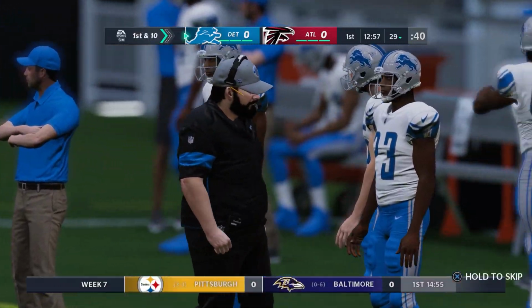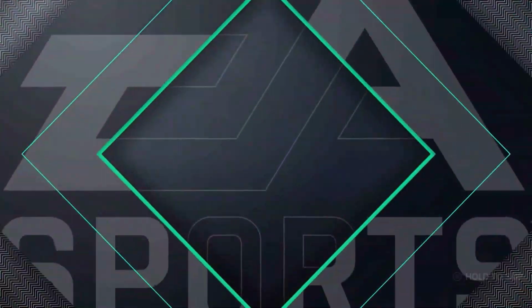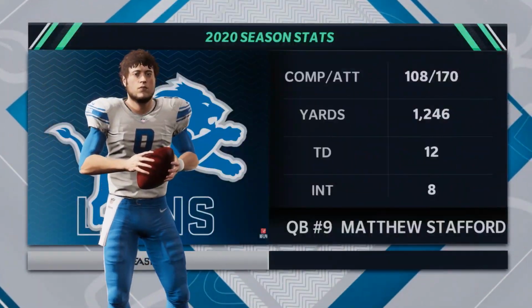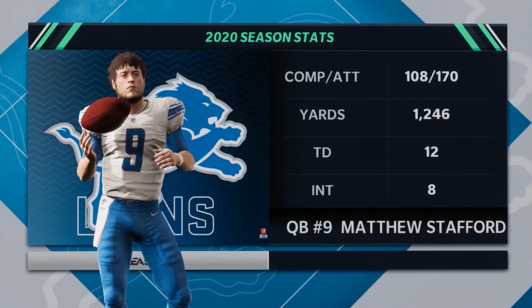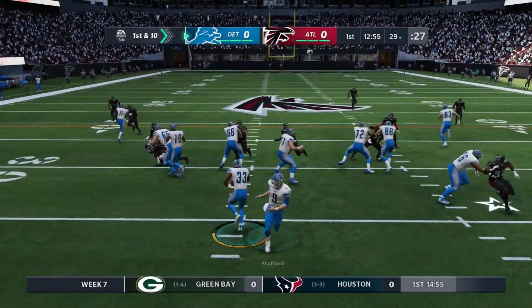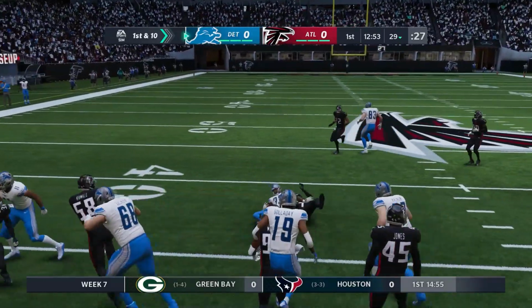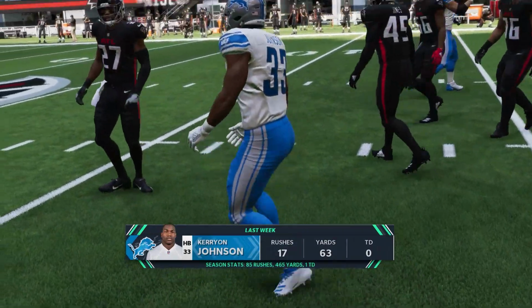Amendola brings it out to about the 29. It's kind of been the same spot basically all year. Here comes Matthew Stafford leading out the squad, 1,200 yards, 12 touchdowns, 8 picks. He's done a good job at minimizing interceptions recently, but hasn't been putting up as much numbers as we're used to. First play of the game, they come out in 2 tight ends, handoff to Kerryon Johnson, the deep back. He's going to run for about a gain of 8, setting up a very manageable second down.